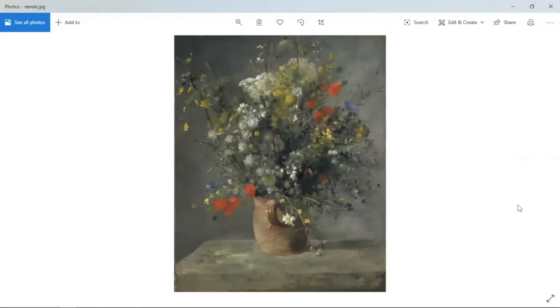This is Renoir, and this is also a still life. A still life is when we're drawing or painting some objects, usually on a table. Sometimes it's fruit, sometimes it's a vase with flowers. So this is a vase with flowers, and everything is very toned down, right? We have a lot of gray, the table is gray, the wall is gray.